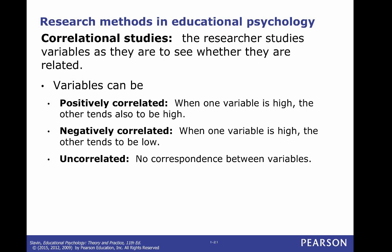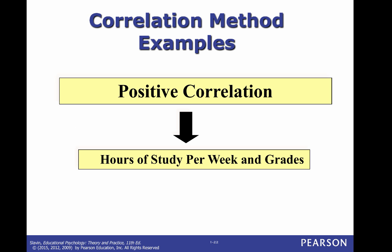There are some weird ones that we have with correlation. This is actually correlationally true: when women's fashion skirts are high, stock markets tend to be high, and when they're low, stock markets tend to be low. I don't know if it's true still to this day, but it was for quite a while. And there's no real reason why, they just happen to be correlated. There's also a correlation in Minnesota, they said that more TV watching has a higher incidence of autism. Does that mean that autism causes TV watching? I mean, TV watching causes autism? No, they just happen to go together.